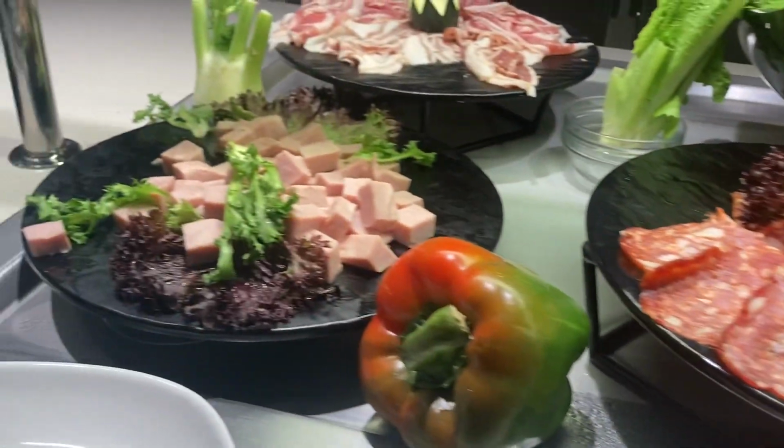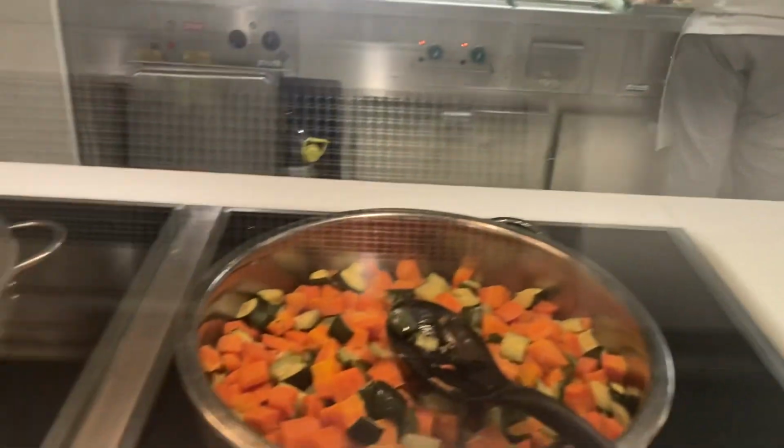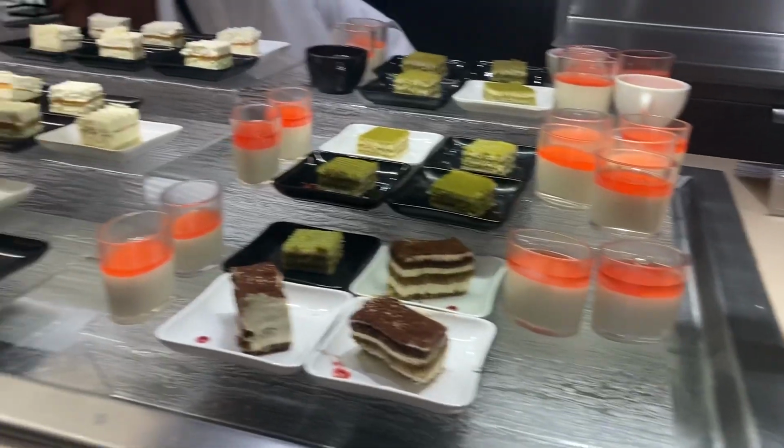I would say though, there was never even a second on the ship that I was hungry at all, or there wasn't something that I couldn't find. So definitely recommend. It's a great buffet.